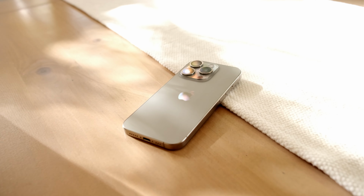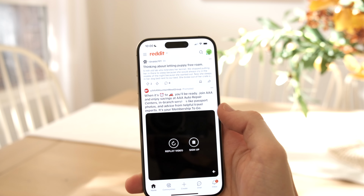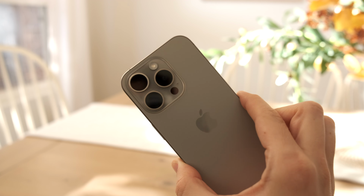So the first item that I carry with me every single time that I leave my house is my trusty iPhone 15 Pro. I've been using this for the better part of a year, and I just absolutely love the natural titanium color, and the camera is incredible. It is really, really good.